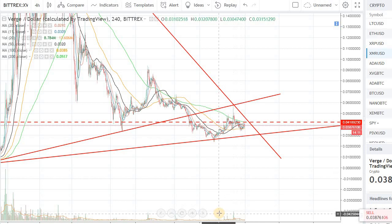All right. The one thing that you really want to watch is the volume. If the volume is picking up, then that's a very good sign. That tells you that there are new buyers coming to the coin, and they will be holding it for a little bit longer, because they're just getting into the coin.